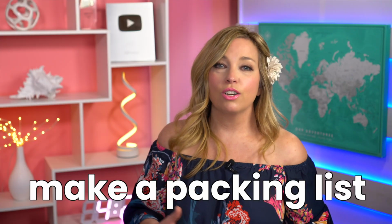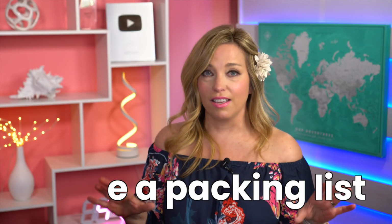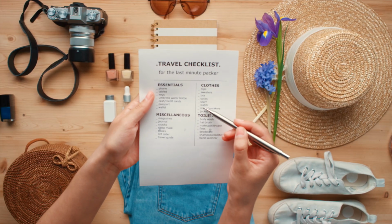So you ready for this? Let's start with step number 1. Step number 1 is to make that packing list. And that starts with checking your cruise line's prohibited items list to make sure you're not packing anything that you're not allowed to take, right? And then you want to check out the categories of packing items you need.